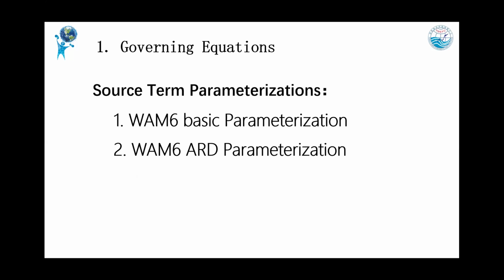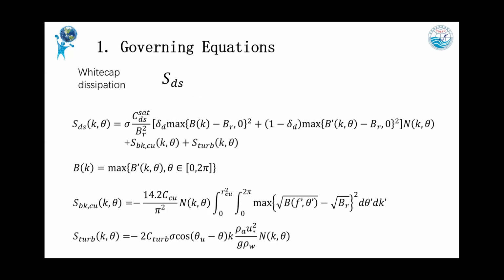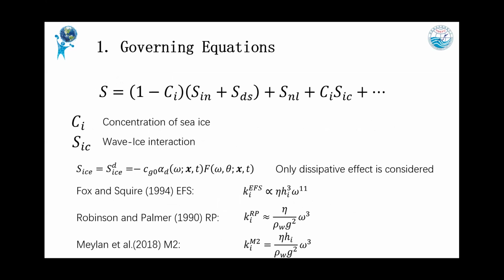For the source-term parameterization, we have two kinds of parameterizations. The first one is the ST6 basic parameterization, and the second one is the parameterization proposed by Fabrice and Adhui. The second one is the default one. The source terms are listed here. We use these source terms like this. We also use DIA nonlinear interaction, and we also introduce CS interaction into the source terms. The last one is our default scheme.